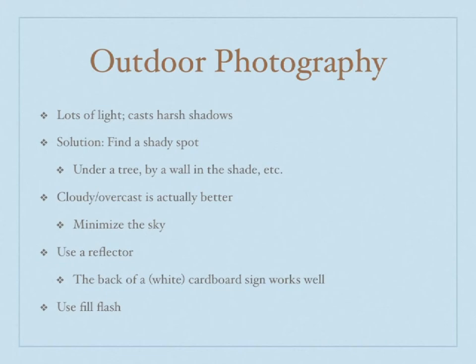Now, if you happen to be taking pictures on a cloudy, overcast day, it's perfect because the clouds and the fog or whatever acts as a natural softbox. It really softens the light, makes it look awesome. The only problem with that, though, is nobody wants to see a gray sky. So the trick there is you want to minimize the amount of sky that's visible in your picture. So shoot someone against a building or against some scenery. Basically, tilt the camera down so that there's as little sky as possible.